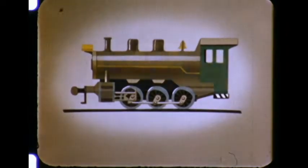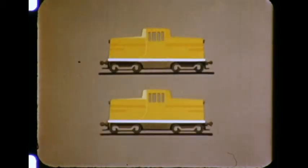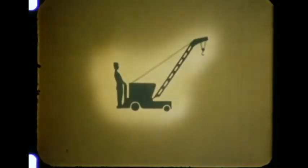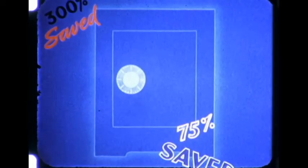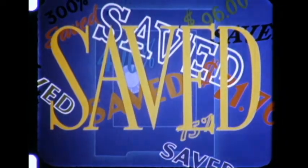Replacing a steam switch engine with a diesel electric, one company saved $650 during the first month. Another diesel electric was purchased, and these two machines do the work of three steam locomotives with proportionate savings. A small rug manufacturer uses a crane truck to cut loading time by two-thirds and saves $96 per day. American ingenuity, coupled with modern equipment and methods, is saving all kinds of businesses hundreds and thousands of dollars, depending upon the scope of operations.